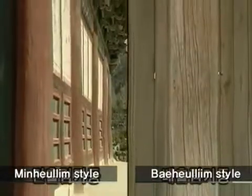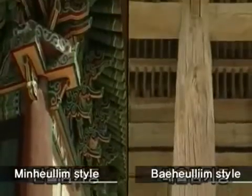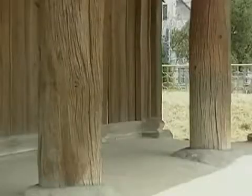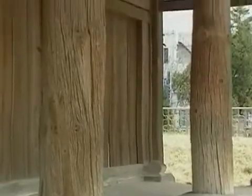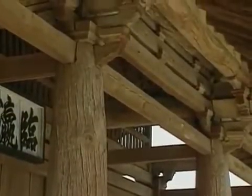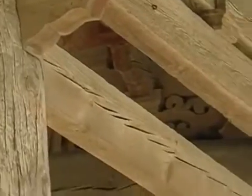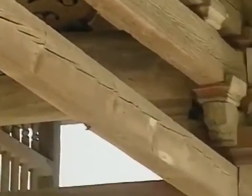This pillar, designed in millennium style, is wider at the base but narrower at the top. While Baehulum style pillars have a shape with 1/3 point from the bottom being the thickest. Hulum methods allow the bulky pillar to look smooth and curvy, enhancing the beauty of the architecture.